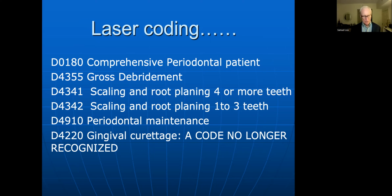So how do we get around this? Well, we're doing the 4341 and the 4342, but we're adding a fee. So I can tell you what those fees are. For LBR, we generally run about $50 for a mouth for laser bacterial reduction. But if we're doing curettage, which is going to take more time, we're doing $50 a quadrant in addition to the SRP, and that being copay.